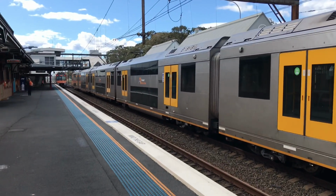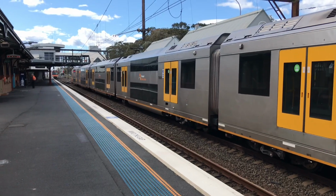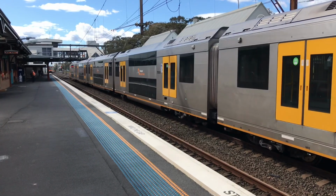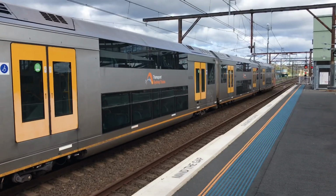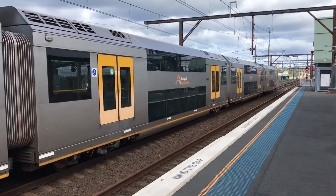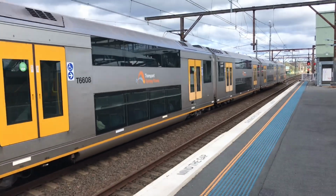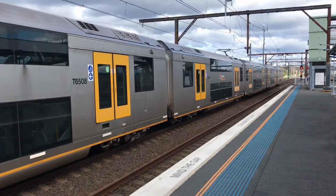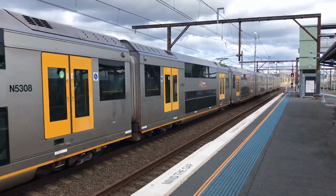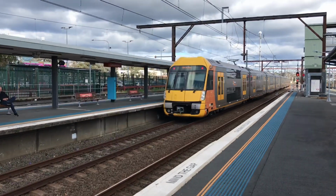And while that train arrived, we had a MacArthur service pull up on platform number 3, stopping MacArthur only. City Circle via airport should be departing soon. MacArthur service departing platform 3, stopping MacArthur only. A8.